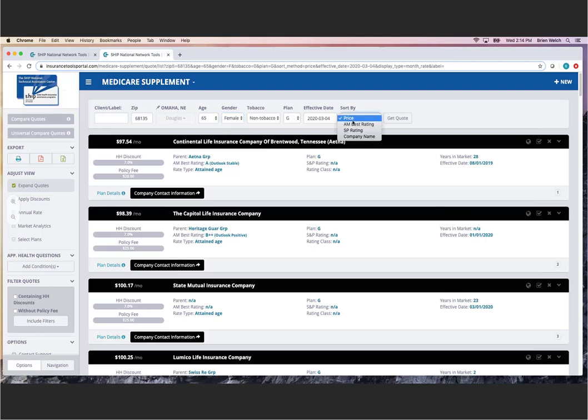You can also change the sort by. So if you'd rather see it in alphabetical order, or you wanted to see, say, by AM Best rating, that's really important to the beneficiary, they only run an A+ rated company, you can sort those results differently, but it will default by price. It will default to show you the sorting by price.